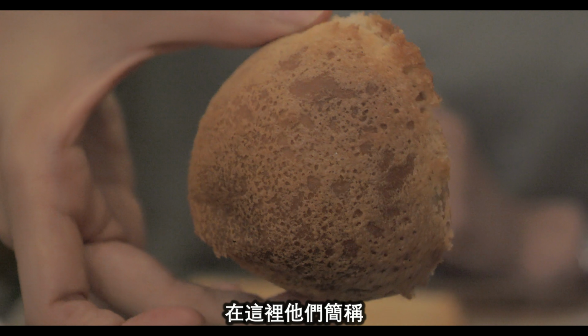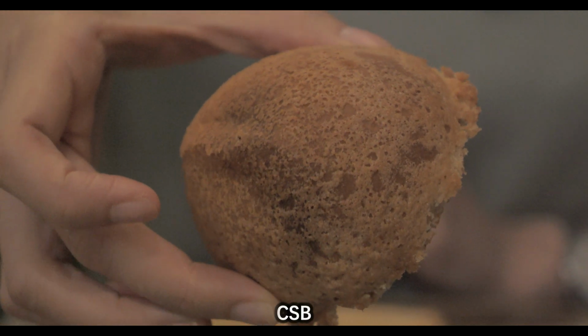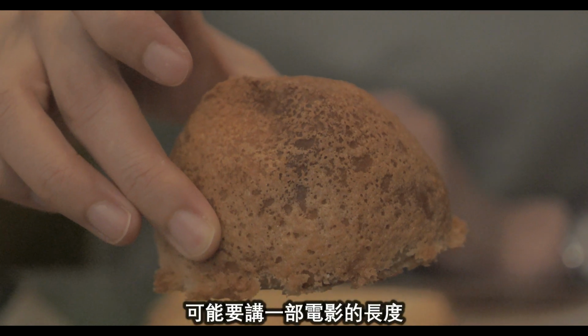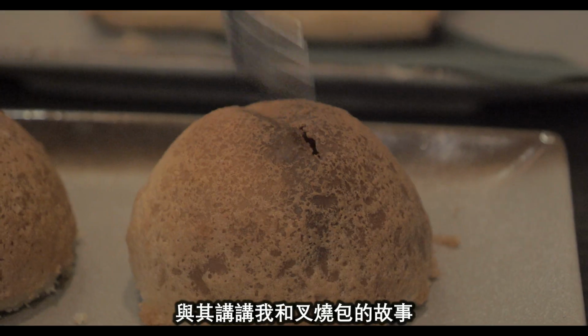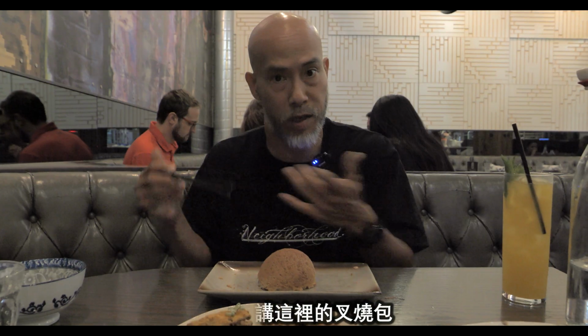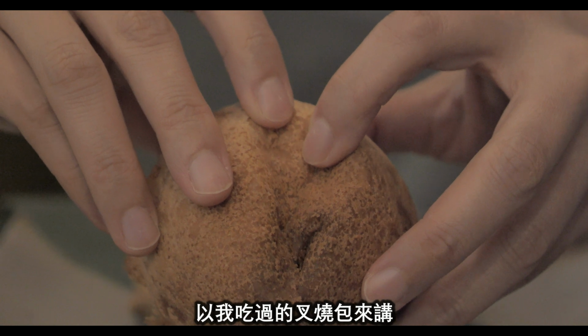Now, this is the char siu bao, or as they like to call it, CSB. If I had to tell you the history of me and char siu bao, I'd have to make a movie as long as maybe Sicario or something. Instead of telling you my whole long story with char siu bao, I'm just going to tell you how this one tastes. This has to be one of the most tasty char siu baos I've ever had in my life.